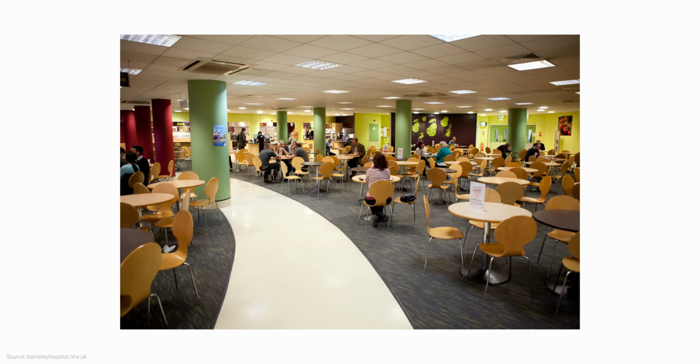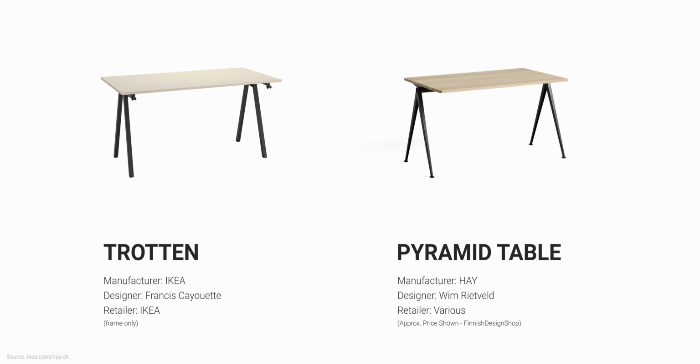When it comes to desks, if you're not already a part of the sit-stand camp like I am, there are actually some great static options available from IKEA too, such as the Trotten frame, which I think looks a lot like Wim Rietveld's classic pyramid table, with 4 delicate yet sturdy angled legs, which actually might work great as a dining table too, as this design provides so much understated visual interest.